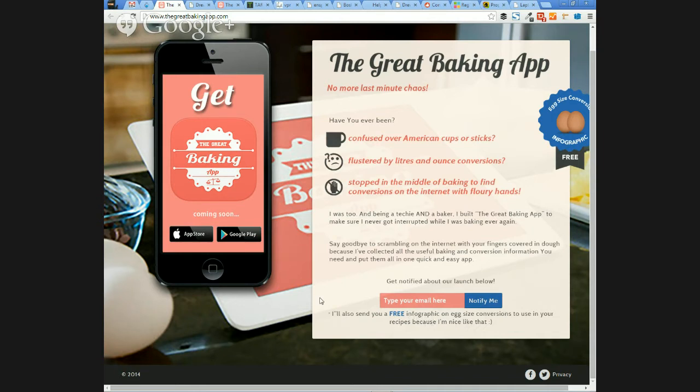Adding some of this information here at the top, a little bit above the form, above the sign up here, would probably work to let people know a little bit more about what the app is going to do for them. Is this going to be included in the app? Is this part of the app as well? I would like that information.